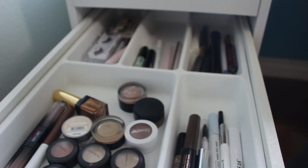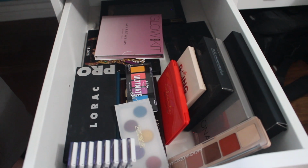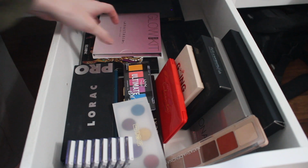Okay, so that is all for that drawer. And then moving back on over, let's go look at my palettes. Okay, so we are back over to that first section. This is the 3rd drawer down. This is where I keep all my palettes. So let's go ahead and start right here, I guess.